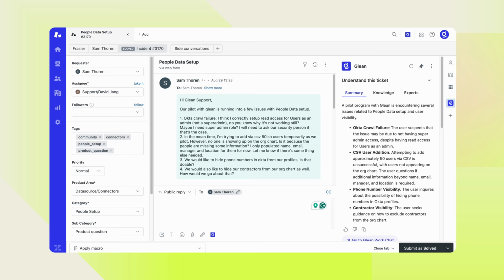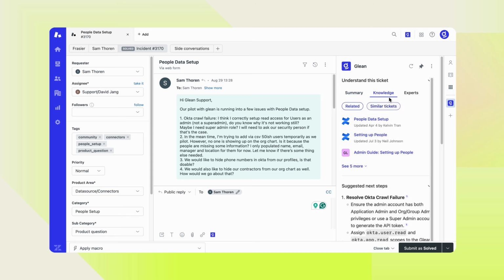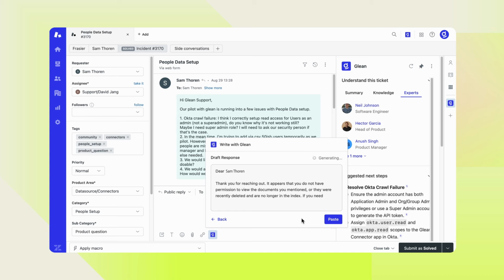Now, another area of feedback we've gotten from customers is having the ability to access content from within Zendesk and Service Cloud. So let me just show you this. I'm gonna pop over to Zendesk. If I open a case in Zendesk, you can see the summary, right? The next steps. What's nice about this is that I can dive deeper in to see related documents, similar tickets, even identify experts. So all in one place, once I've understood the issue, I can incorporate that into the response and respond to the ticket.